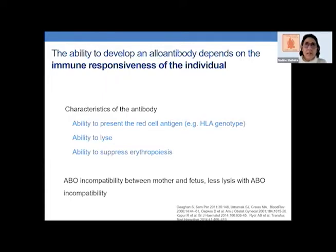So I've categorized characteristics of the antibody into sort of 3 large categories: the ability to present red cells, dependent on HLA genotype, the ability to lyse, and the ability to suppress erythropoiesis. And as an example here, an alloantibody to the K antigen can cause erythropoiesis suppression, and therefore makes the individual more at risk of developing severe hemolytic disease of the fetus and newborn.